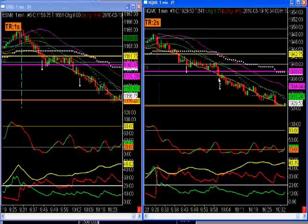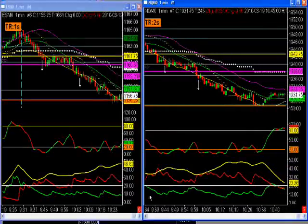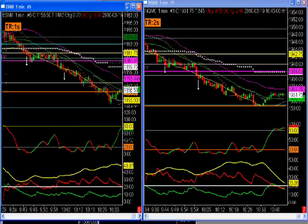But nonetheless, this is where I was looking to get in once it closed under all of the areas of issue. And the nice thing is that we had a day that just decided to keep going in the same direction instead of chopping around, which is always nice and makes for an easier trading environment for sure.